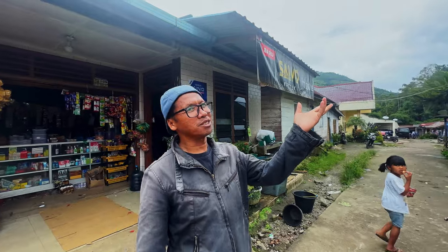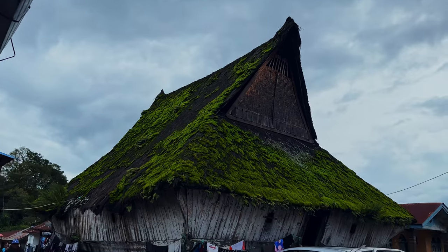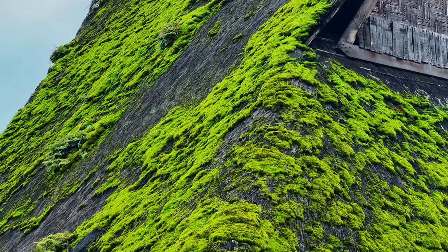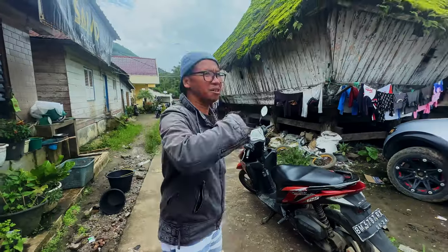This is the Batak house. The Batak house is 120 years old. 120? Yeah, 120. Nice. The house stays eight families. Eight families live in this one. How many people is eight families? Maybe each has two or three children, and they can stay here. After they have enough money, they can go outside from here and build their own house.